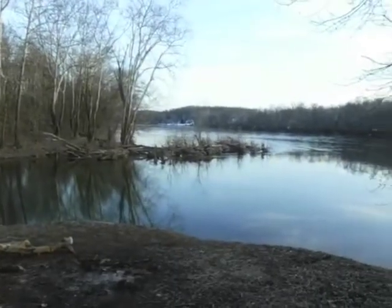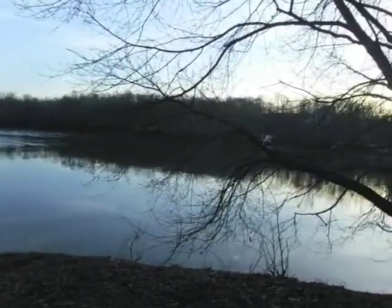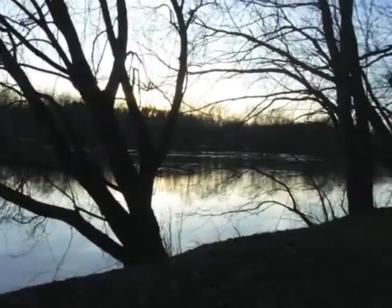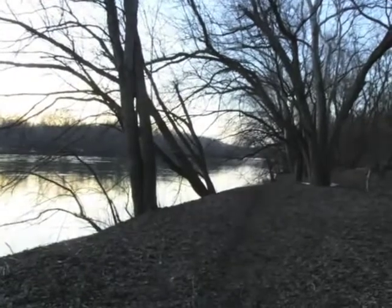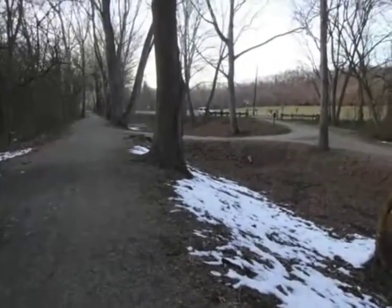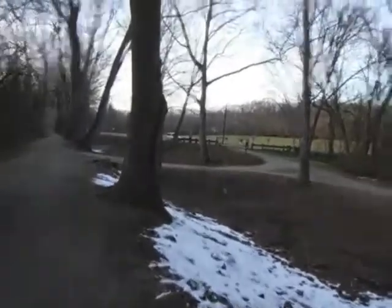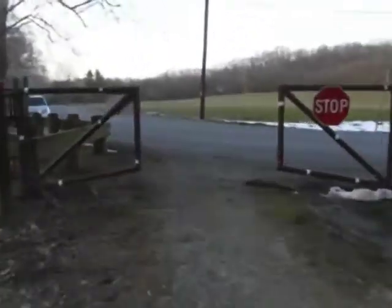Here's another sweeping view of the river. And that's West Virginia on the other side. Then up toward Shepherdstown. We're back to our parking area. There's our crossover dam and then the gates. And through the gates here and we're done.